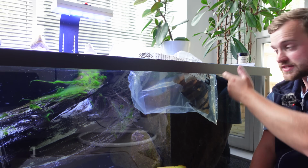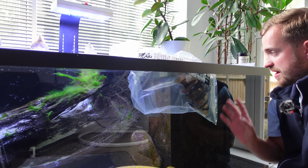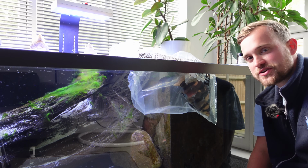This is the first one I've ever seen in a shop. Now, I've seen a few for sale online, but I've never seen one in person. So let's let him acclimate for probably 20-30 minutes, and then we can release him into the tank, and hopefully we have no issues. So I'll catch you guys in a bit.